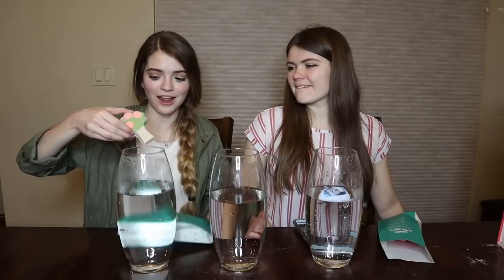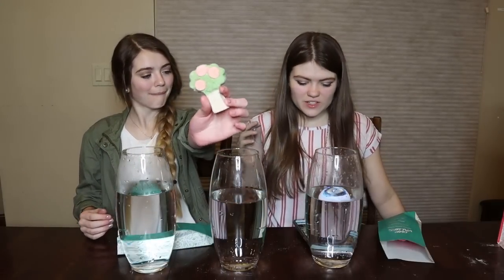Oh, also, this is a challenge because there's going to be one ultimate Lush bath bomb winner. So, this is kind of a competition between the bath bombs. So, my bath bomb is... So this is so cute. It's called Under the Umbrella Tree. What does that mean? And these are all new, like Valentine's Day edition.